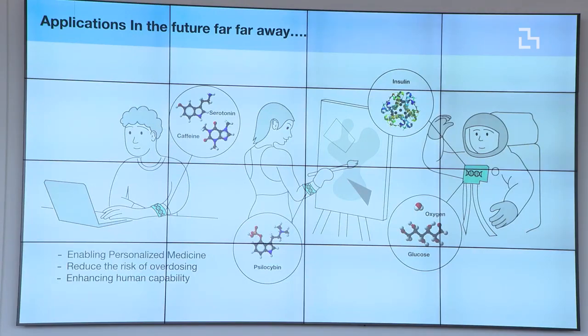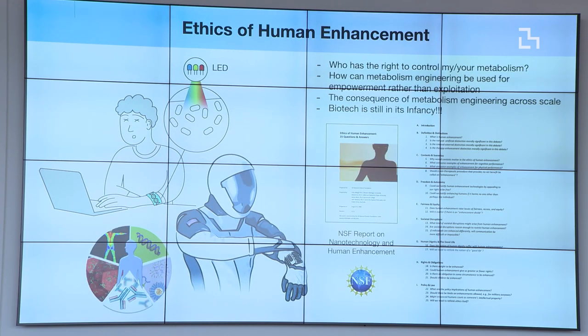Also, how do we enable this beyond astronauts, in the future, far, far away? We hope that instead of drinking caffeine, you can produce the molecule on the body, so you reduce the risk of overdosing, and have personalized chemical intervention for each person. If you want to be more creative, maybe a little bit of something else could help. We really believe that human augmentation is something that we need to be serious about.